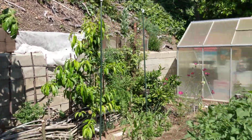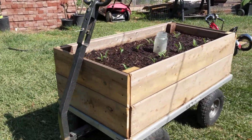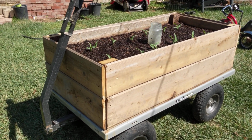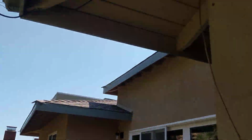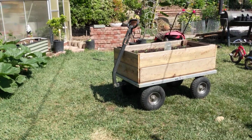And before we end the update, I'm going to show you our newest planter. This is a planter that we built with leftover construction material. So that's the fascia boards that are extra from when they put the fascia boards here. And that gorilla cart we had gotten for multi-purposes.